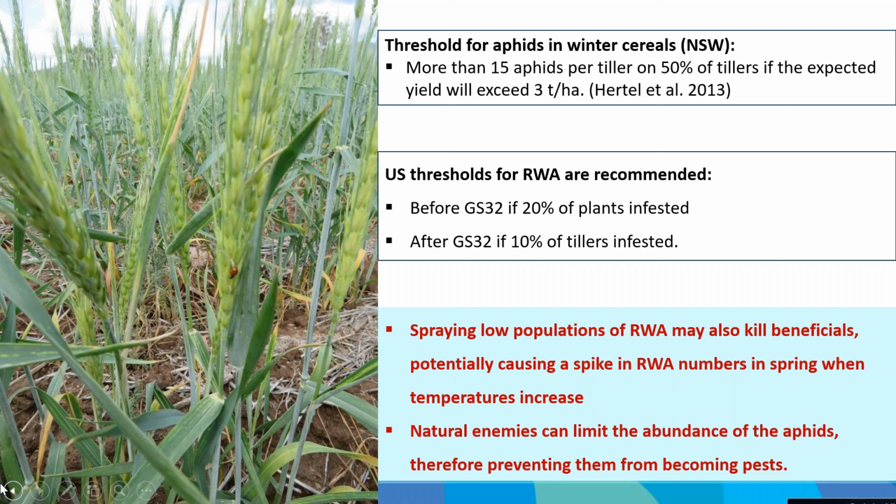Also, natural enemies could limit the Russian wheat aphid population, which I witnessed in Bendemeer sites, and of course in Coonabarabran, where beneficials took Russian wheat aphid under control.